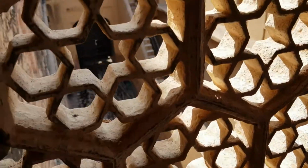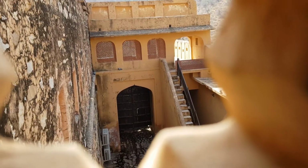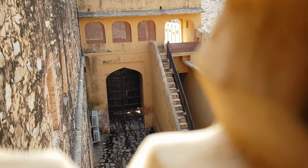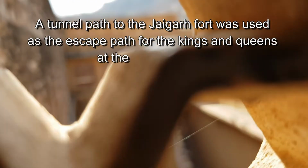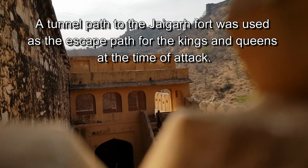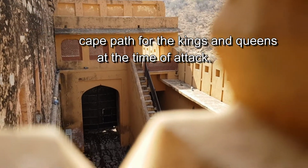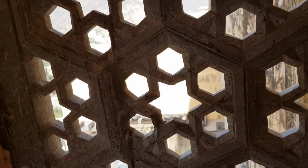This is an exit gate over here, to exit for safety in case they are attacked, as you can see. And right across you will see the road which leads to that fort. You see the fort there? That is Jaigarh Fort, to escape. Beautiful.